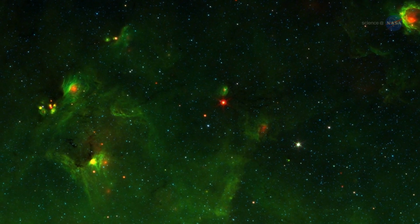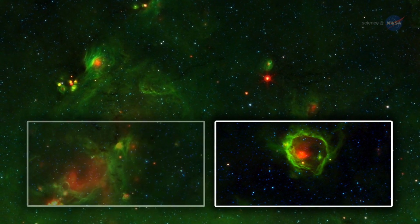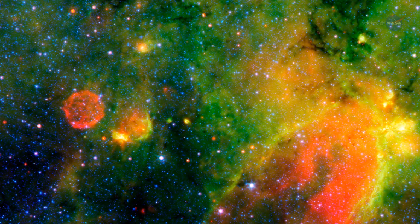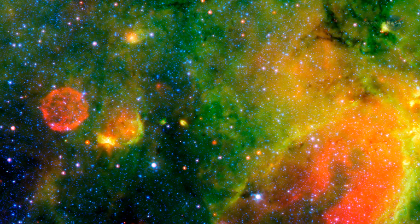Before the yellow balls popped up, volunteers had already noticed green bubbles with red centers, populating a landscape of swirling gas and dust. These bubbles are the result of massive newborn stars blowing out cavities in their surroundings.